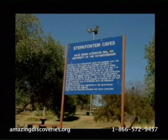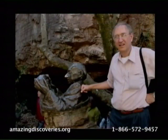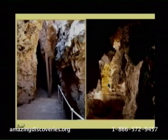Sterkfontein is the group of caves in South Africa, in the Witwatersrand, and there you find some interesting fossils. This is Robert Broom. He was actually one of the first biologists of the university where I did my undergraduate studies, Stellenbosch University. Very famous man. There he is with Jan Smuts. Great interest these gentlemen had in the origin of humans. And he found the famous Mrs. Ples fossil.